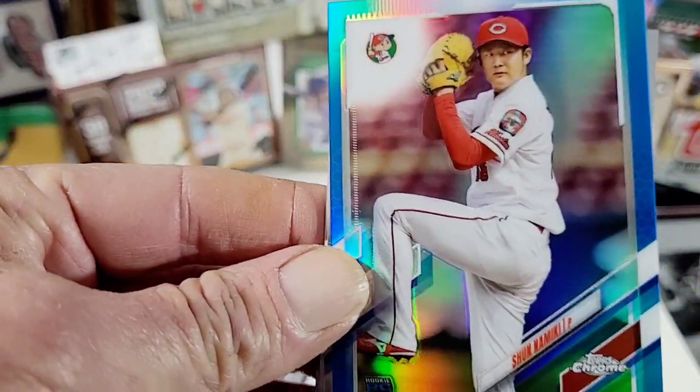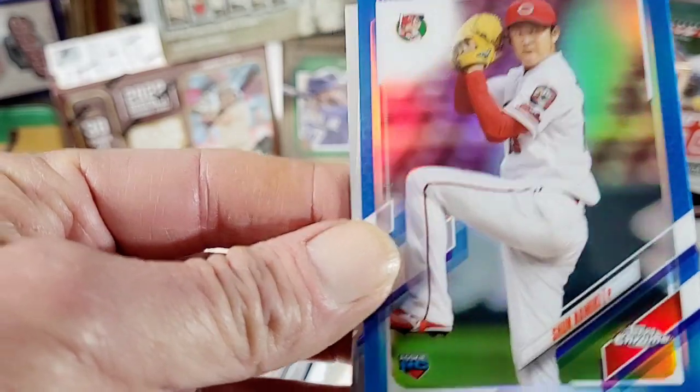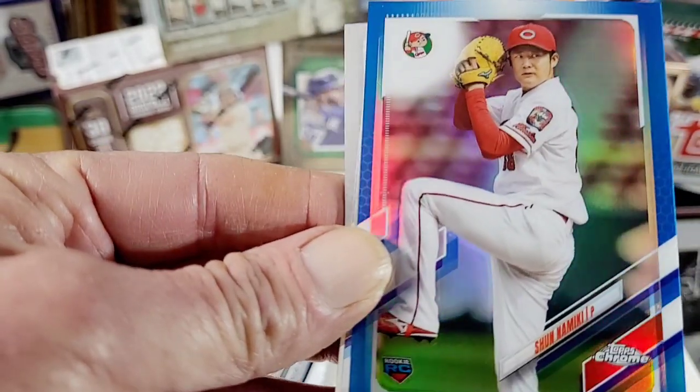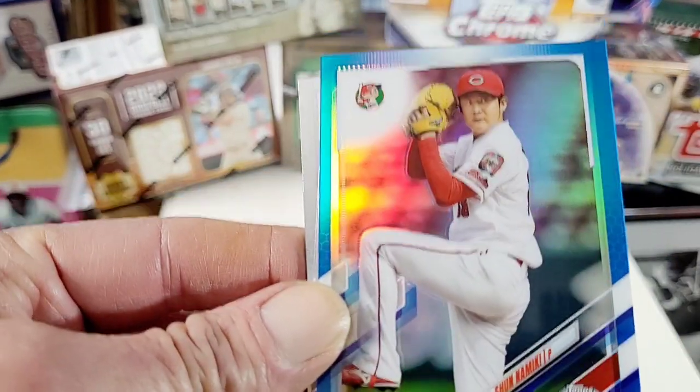Okay. Well, there you go, folks. My very first and my very last package of Nippon Professional Baseball, NPB. Yeah, nice cards, I guess.